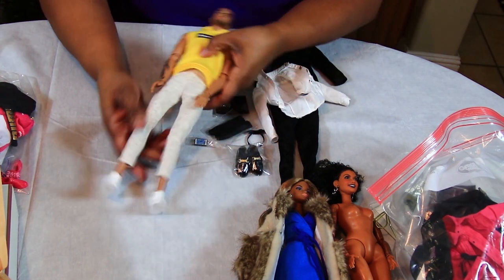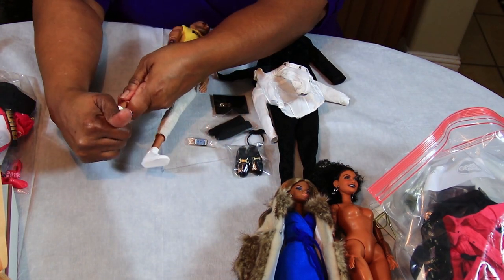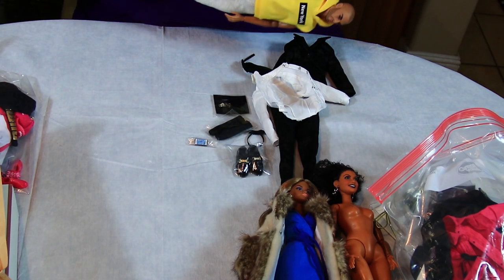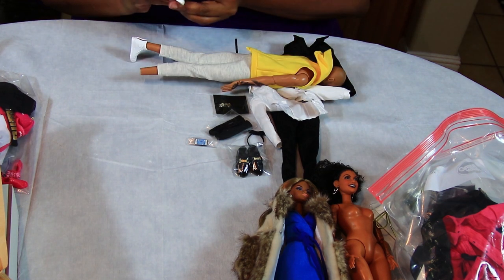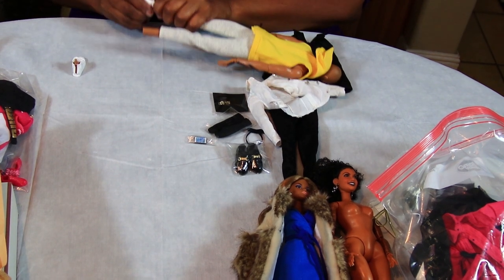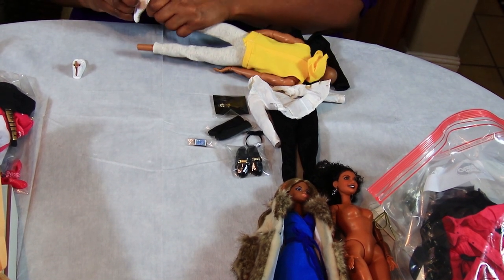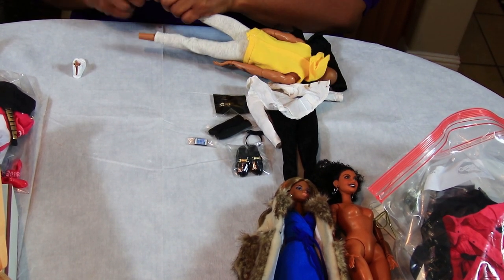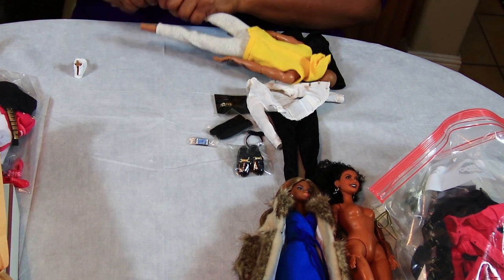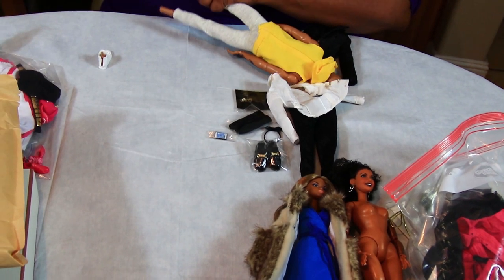All right, so let me get Lukas out of his clothes. And as you know, with the Hobbs dolls, their feet come out of the shoes, so I have to run a little hot water over them to get them out of the actual shoe.